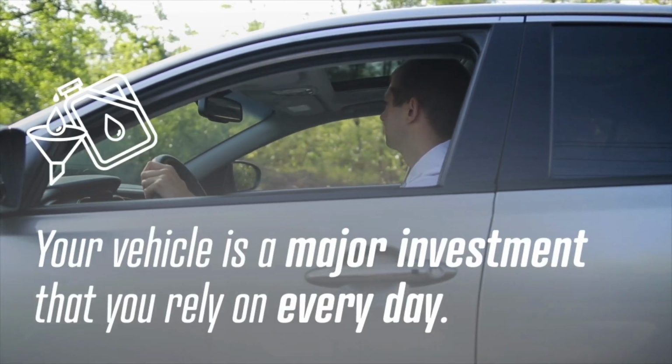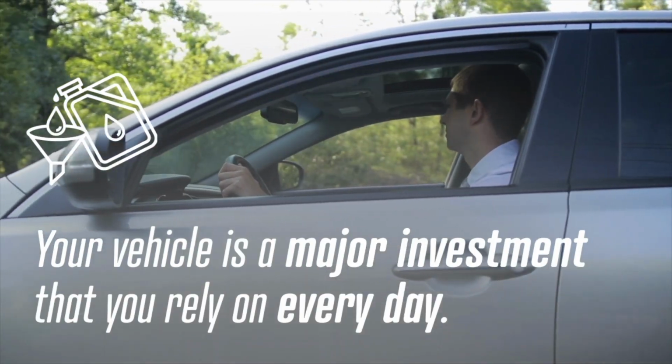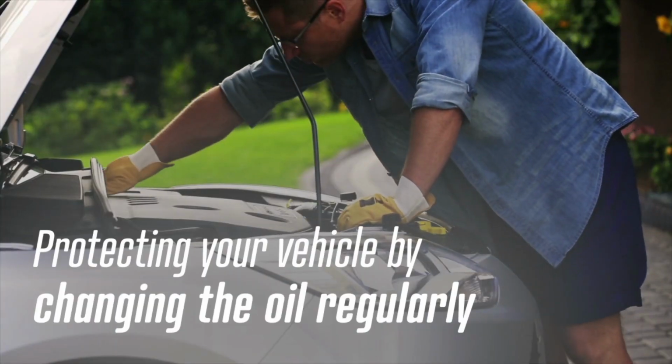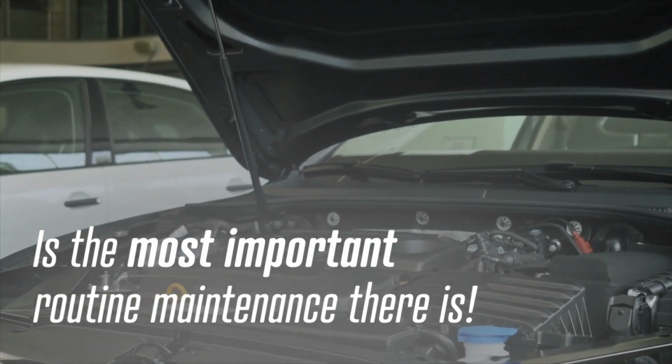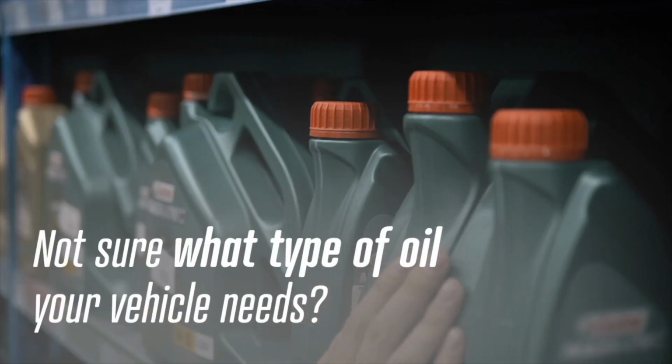Your vehicle is a major investment that you rely on every day. Protecting your vehicle by changing the oil regularly is the most important routine maintenance there is. Not sure what type of oil your vehicle needs?